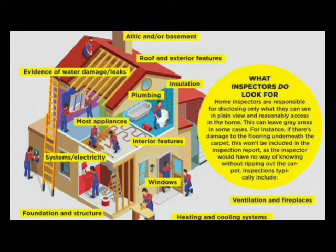Attic, basement and crawl space. Each of these areas should be inspected for adequate insulation and ventilation. Every inspector already knows to look for signs of moisture or mold that could turn into a larger problem down the road. Interior. Interior inspections need to be exhaustive and unassuming.